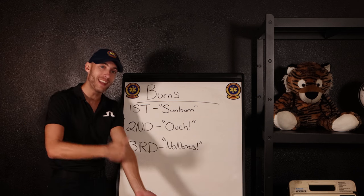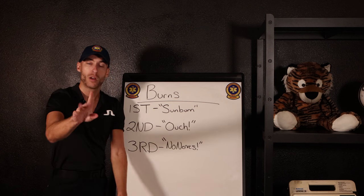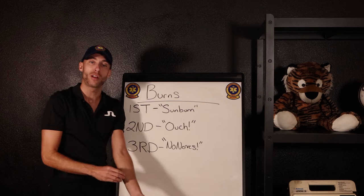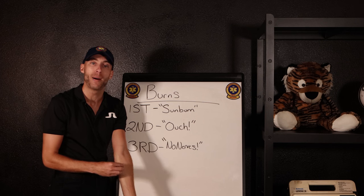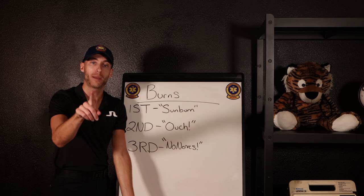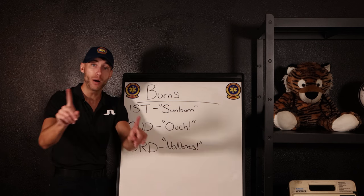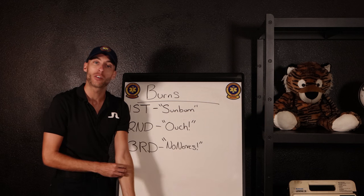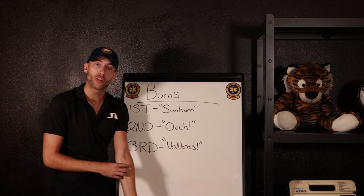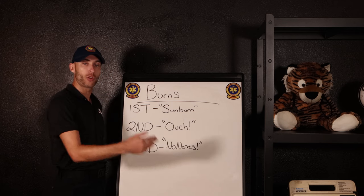We're going underneath that first layer of skin, the superficial. With a third degree burn, the burn is so bad, the nerves become injured. That's really, really bad, it's major, but it doesn't hurt as much. It's such a bad burn, there's no pain. So this is what I want you to keep in mind from first, second, and third degree.